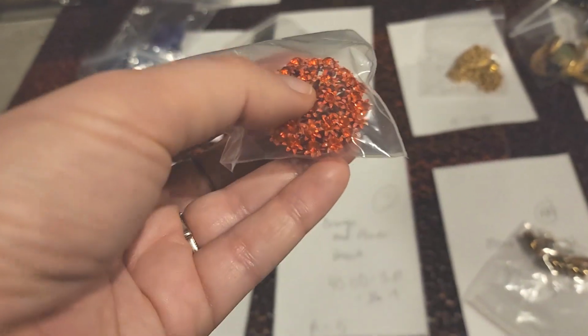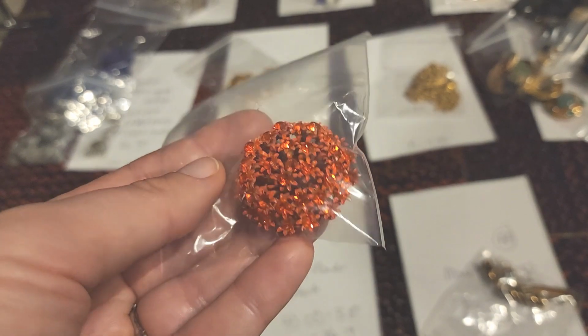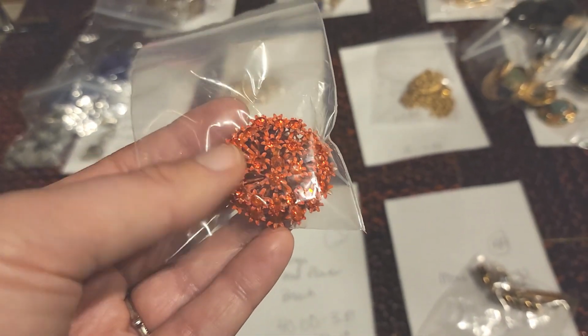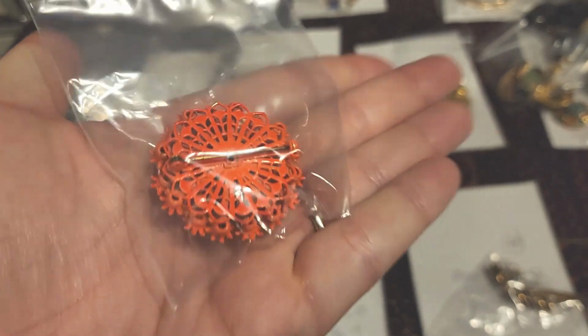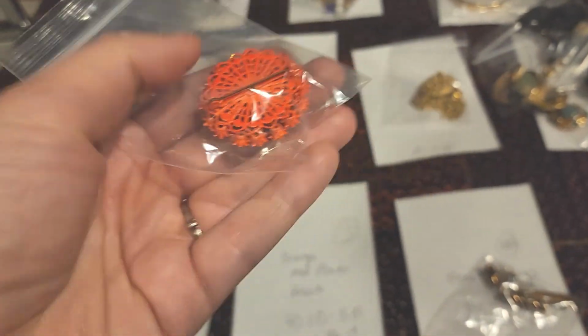I picked this one up for $5 at the antique store because I don't see this bright orange too often as far as vintage jewelry. So this is most likely 1960s rhinestone. This is also Japan, where the metal is orange on the back.